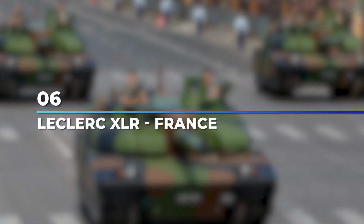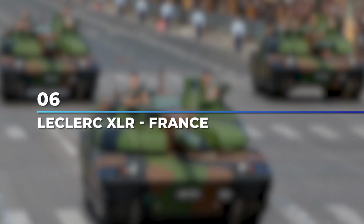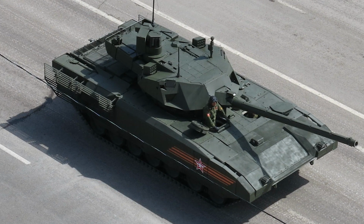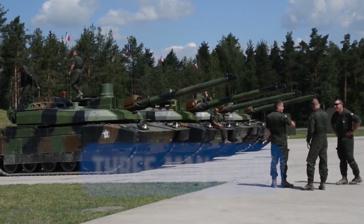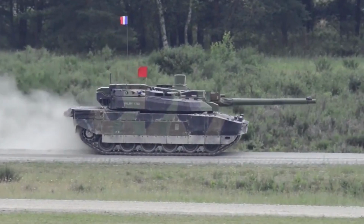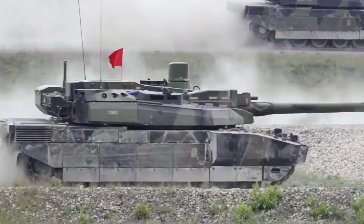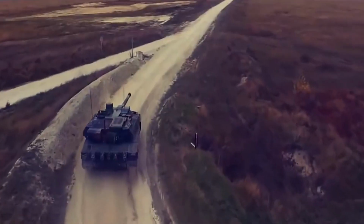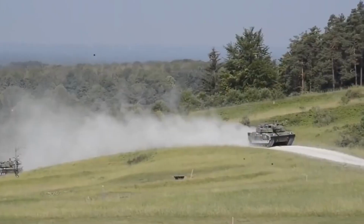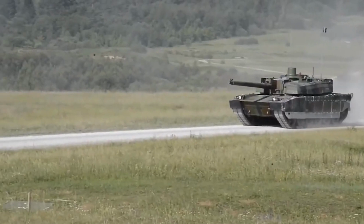Number 6. LECLERC XLR, France. France's LECLERC tank, like the Russians' new T-14 ARMATA tank, has a 3-man crew. The LECLERC has been in production since 1991, and it still has the benefit of being quite light, weighing in at roughly 55 tons. Lightweight construction improves mobility and the number of bridges that can be crossed, as well as lowers the chance of becoming trapped in the mud.